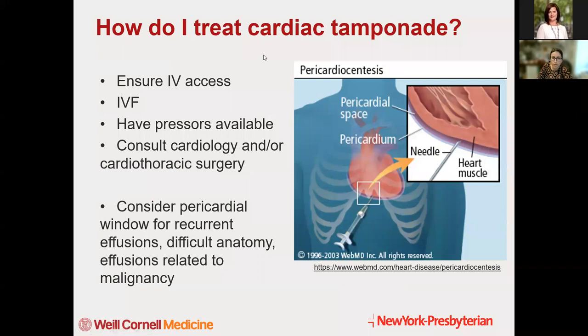So how do we treat tamponade? Again, we want to have IV access. You do want to give some IV fluids because we want to try and increase the intracavitary pressure inside the right side of the heart. You may need pressors, and then you want to consult a cardiology or a cardiothoracic surgeon. And typically, this is going to require a pericardiocentesis or a pericardial window.